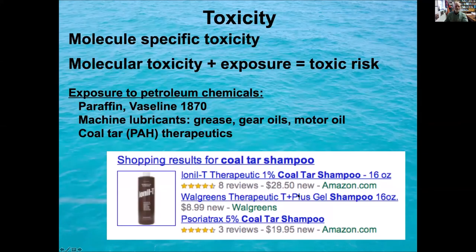So what about toxicity? In order to have toxicity, you have to have the toxicity of a molecule, which we can define. We can do the tests and define the molecule-specific toxicity. But then you have to have exposure, and you have to have both the molecular toxicity and the exposure to have toxic risk. Now, every one of those different components of the oil has different toxicity. And as I said before, the PAH fraction is the most toxic, and those were the ones that we were most concerned with.